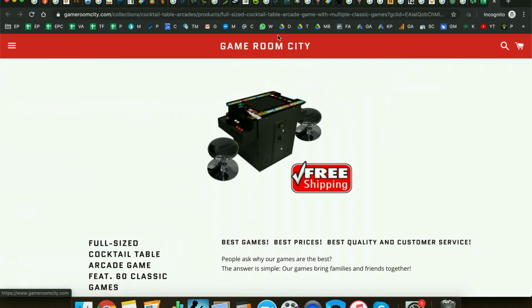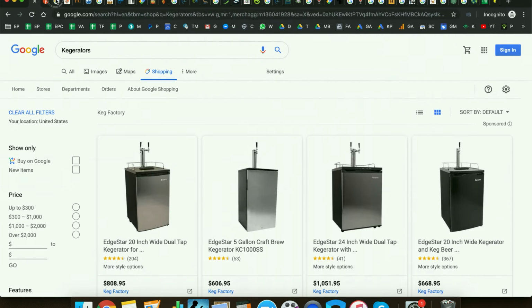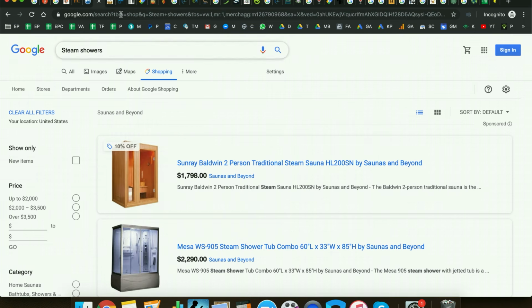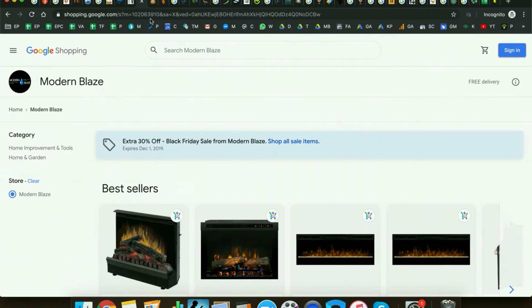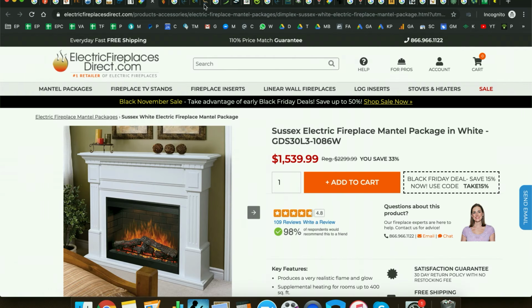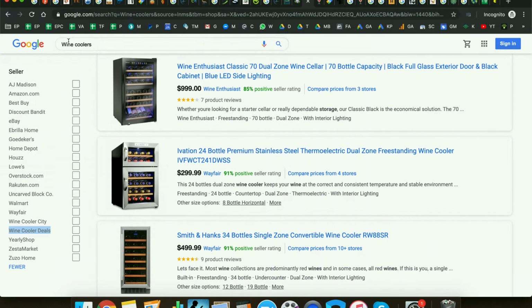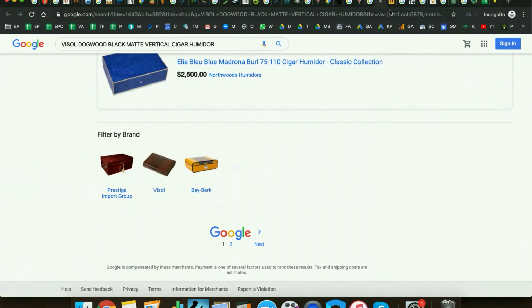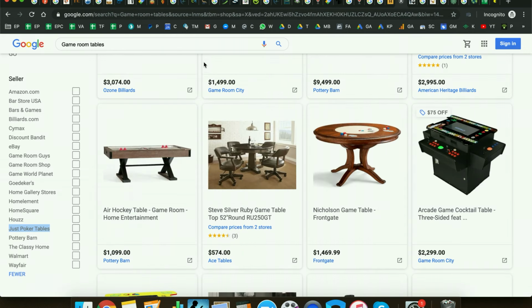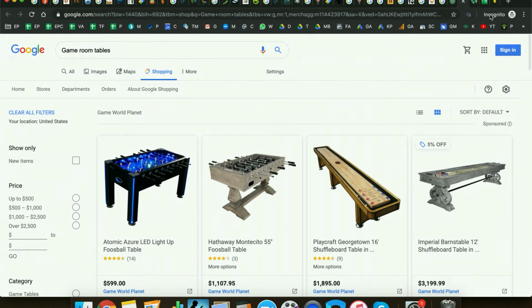Alright, guys, that's the top 10 list of niches. Just going to go over them again really quick. First is Kegerators, then infrared saunas, steam showers, massage chairs, electric fireplaces, golf simulators, massage tables, wine coolers, humidors, cigar humidors, game room tables. I think that was it. Yep.